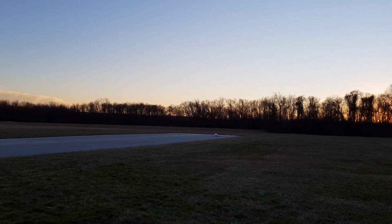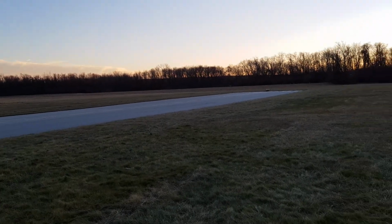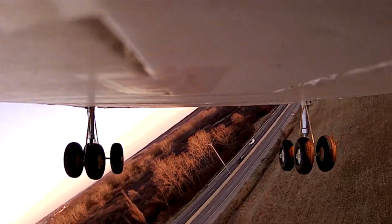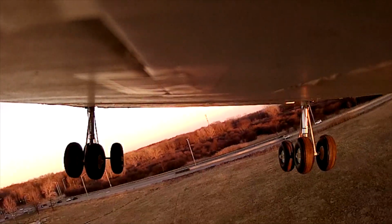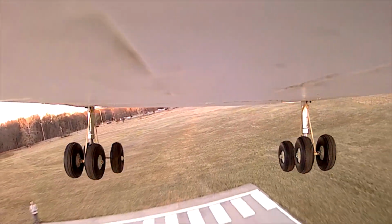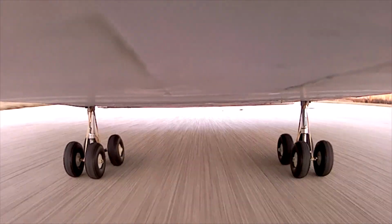I still had a bit of excess altitude, but you could see I bled that back. With large planes like these, you're using your throttle to control altitude and elevator to control airspeed, so it's a reverse from what your normal foamy airplane will do. With this, it seems to keep its energy much better than your typical foam airplane. The landing itself was a bit rough, I think, but I had to get it down before the end of the runway.